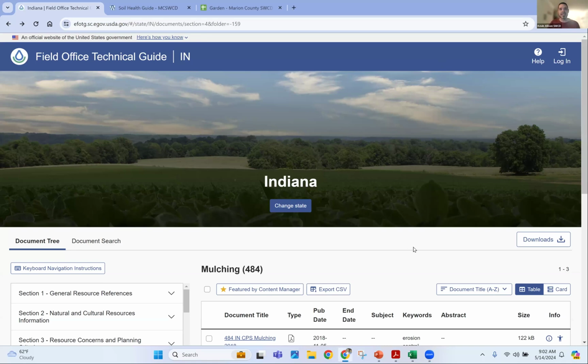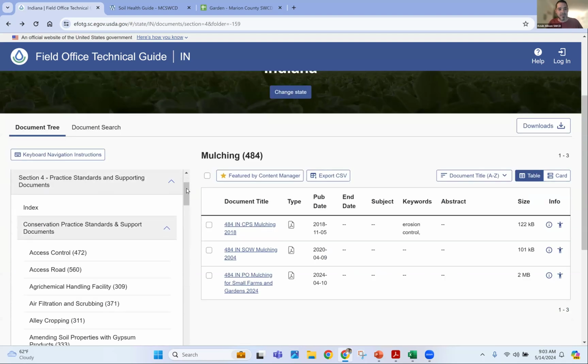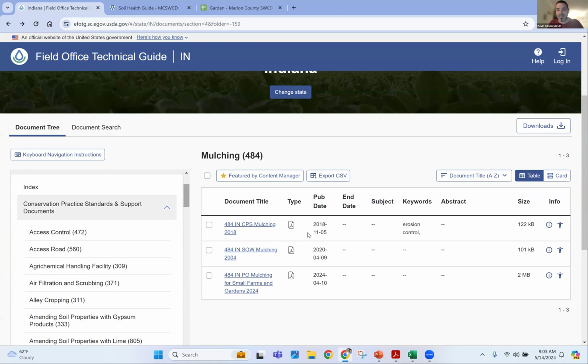But where I'm taking you to is the Field Office Technical Guide for the NRCS. I think it's helpful to bookmark this if you're an SWCD. I know NRCS probably goes there a lot, but it's a helpful thing to have. Under section 4, practice standards and supporting documents, you can scroll down to conservation practice standards and supporting documents, go down to mulching, click on mulching, and then a few files pop up.